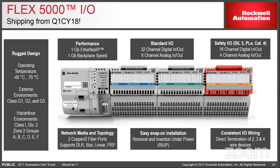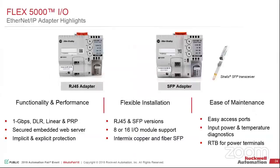So, all right. Also special about this, it can be mounted vertically or horizontally, just like the old Flex. They are developing a safety product for it. So you do have to pick which adapter you want. There is no jump from a copper version to an SFP version without buying a different hardware platform. But if you have an SFP version, they also make SFPs that have copper, so you can decide after the fact.